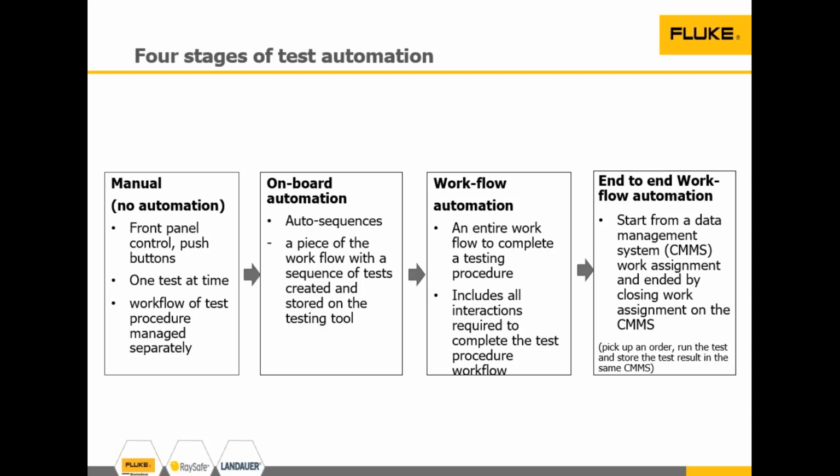Just curious, how many of you are still running manual tests? You're still running manual tests? Okay, for certain steps. But which one do you use most often? You use answer, so you're on the workflow, the third stage. I'm sure some of you are using auto sequences, right? But are any of you using end-to-end workflow automation, where you launch the automation from CMMS? Not at that stage yet. But that's the stage we should shoot for.